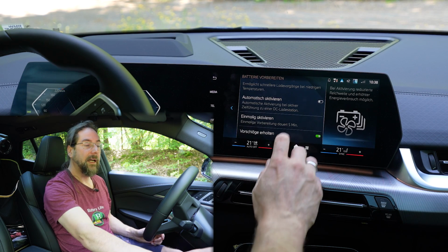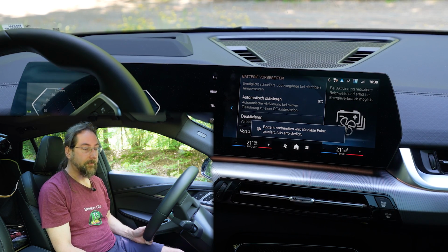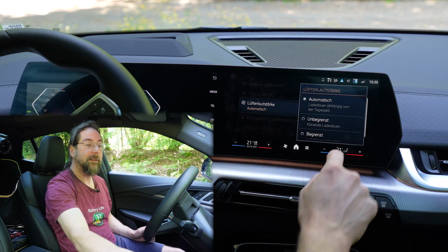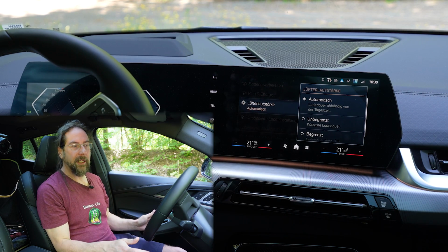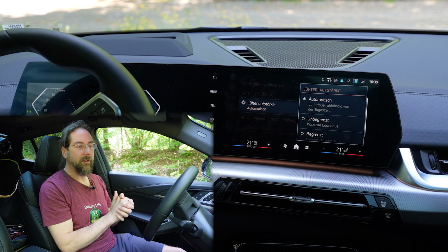It doesn't need a very warm battery, and I can do that now, and it will do that. Then you have a setting which all BMWs have, which is cool, about the cooling of the battery. So when you're charging DC, the battery gets hot, and of course it has to be cooled, and it does this with a fan in front as well.